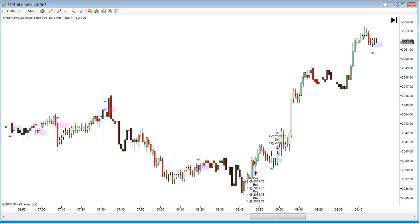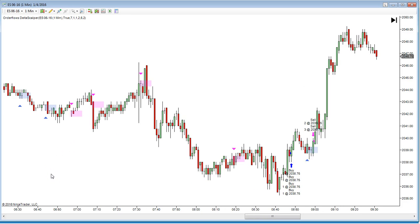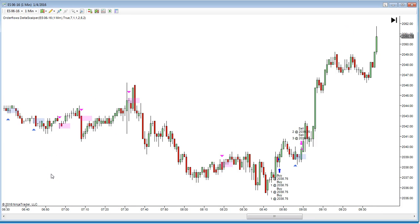Alright, so the first chart I'm showing you is the E-mini 1 minute chart. It's just a normal bar chart. Today was the non-farm payroll number, the employment situation. So the market's going to be pretty volatile today, and trading up until 7:30, I'm not necessarily so concerned what was happening before 7:30. After 7:30, the number came out.